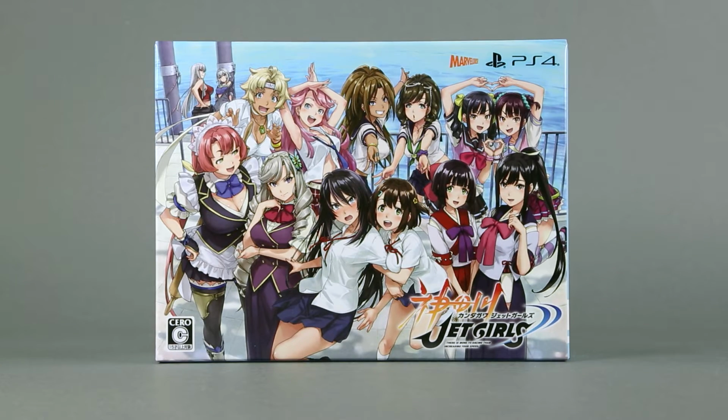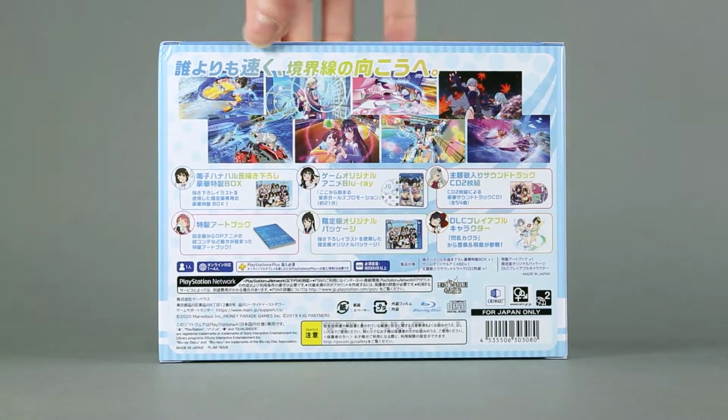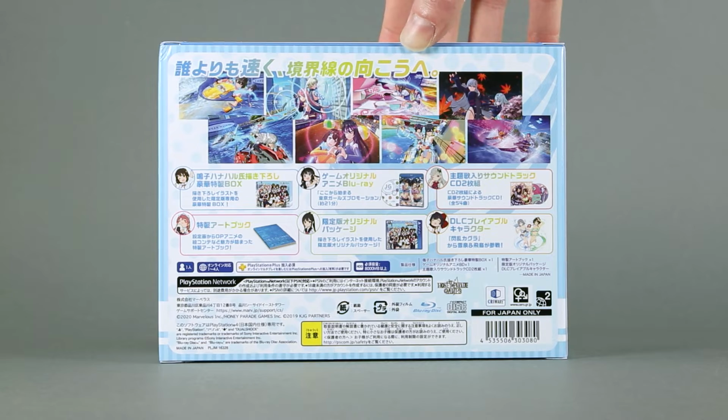For now, let's focus on the box that on the front has the whole cast, as seen in the anime series, although I think these two girls are new. But anyway, bottom nothing, on the top just the title of the game, Jet Girls, on the sides, and on the back we have a series of screenshots.